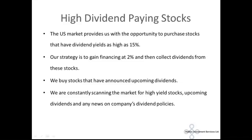Another important factor is we have found some companies that have very high dividend yields. The US market provides us with opportunities to purchase stocks whose dividend yields are as high as 15%. Now, you can imagine that if you're getting financing at 2% and you're investing in companies that have dividend yields as high as 15%, then there is a lot of scope for gain there.